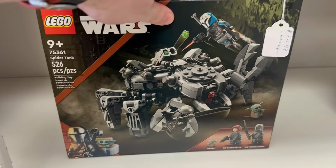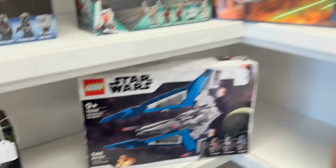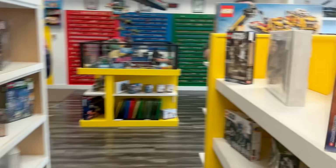And then we have, once again from Mandalorian Season 3, the Spider Tank, which just retired not too long ago. So a pretty epic Star Wars section. And we have more Star Wars over here.